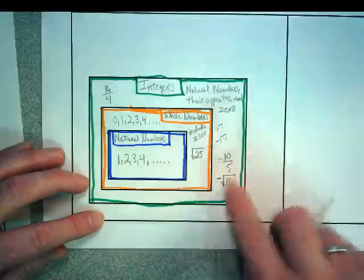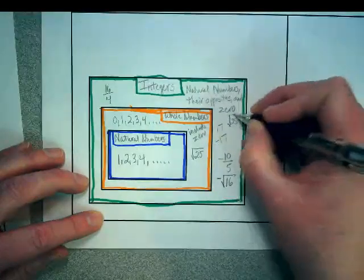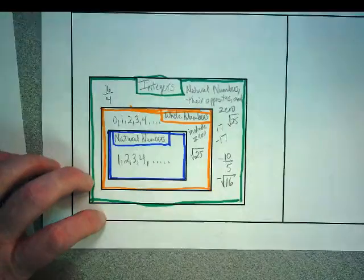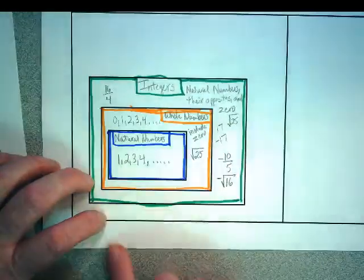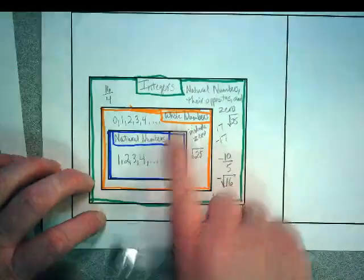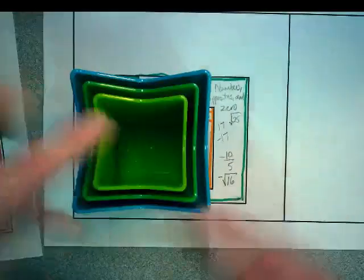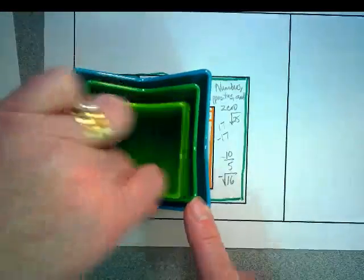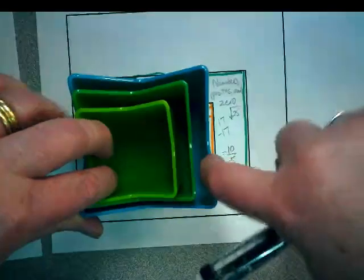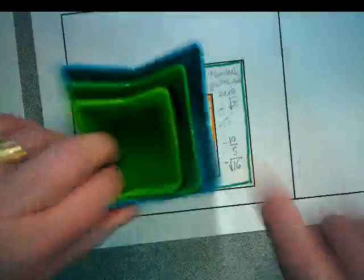If I wanted to put the square root of 25 in integers, would that still work? It does, because 5 is an integer. It's a natural number. 5 is a whole number, and 5 is also a natural number. So again, this visual shows what I had in this cup is still there. We've added 0 here, and we've added the opposites of the natural numbers here. Are you guys seeing how our numbers are growing and growing?